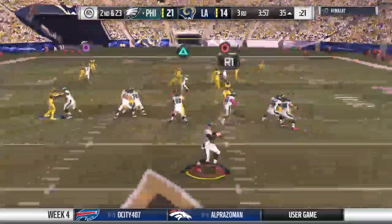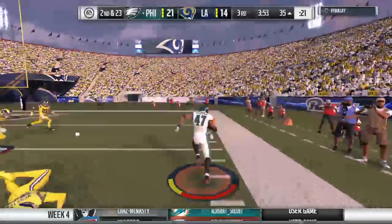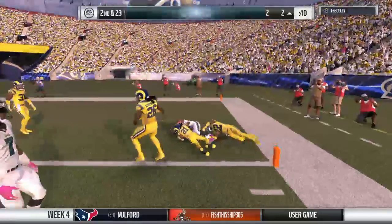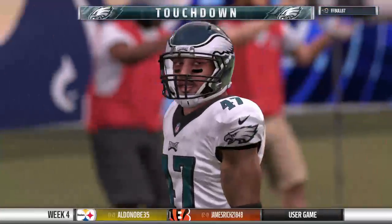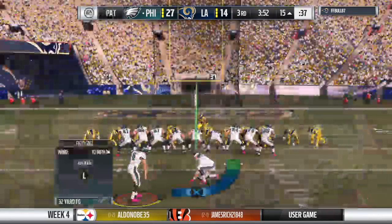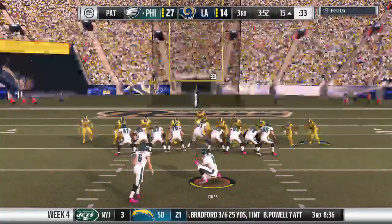On play action, it's Wentz. Wide open receiver, complete. And he is into the end zone. Touchdown, Philadelphia. Trey Burton, his first touchdown on the year. And the Eagles add on to their lead.